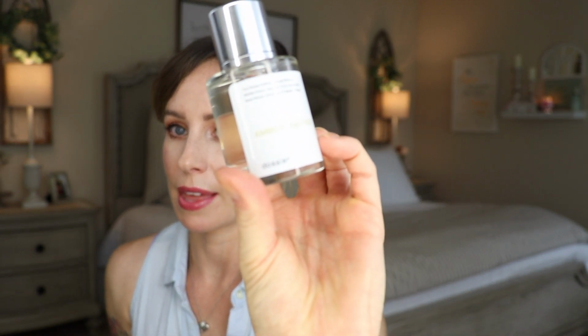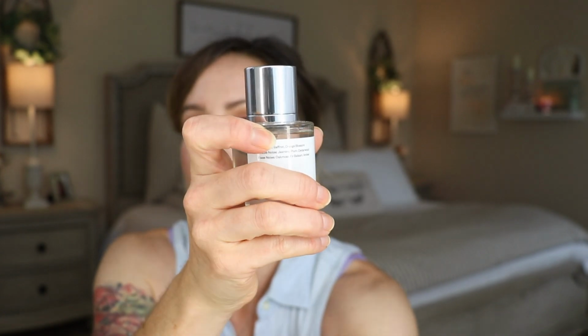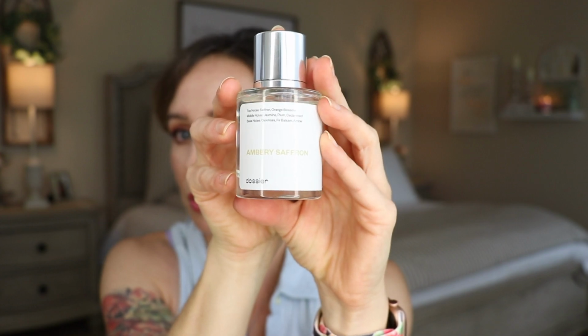This is by the brand Dossier, and basically they make perfumes that are similar to their more expensive counterparts. I think when you go to their website, they have coupon codes if you want to buy more than one. I got my husband one and then me one.